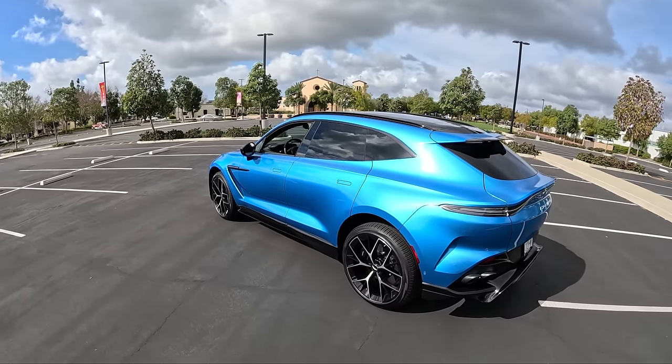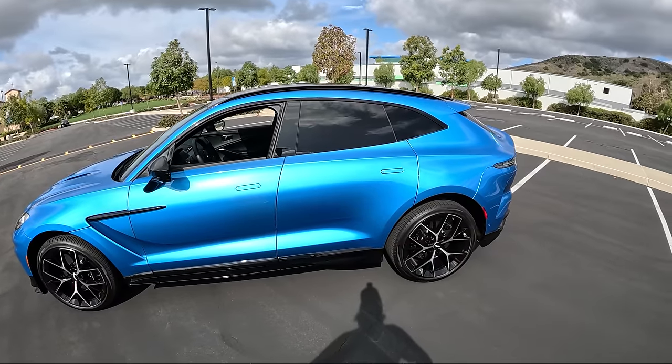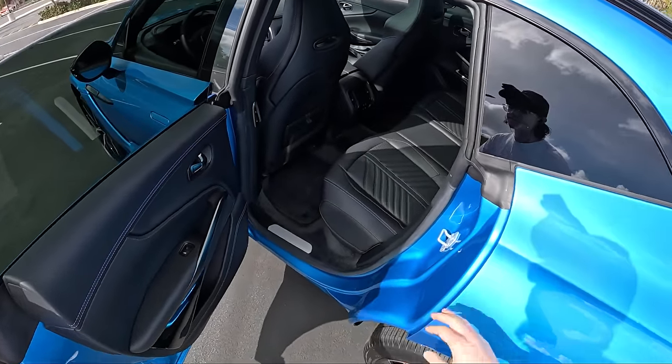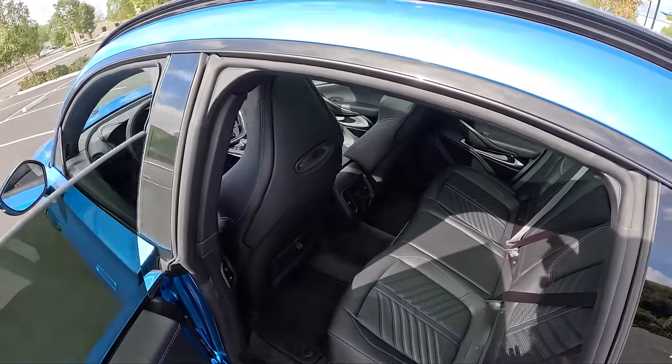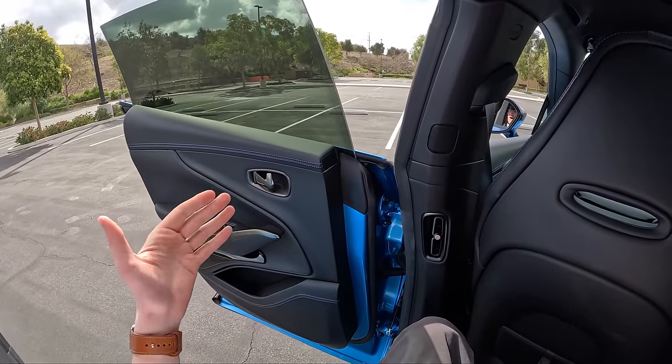This car, as tested, is about $266,000. Oh man, let's check out the back seat. We have really nice contrast blue stitching in this car. It's a $2,000 option. And we have swan doors on this thing.